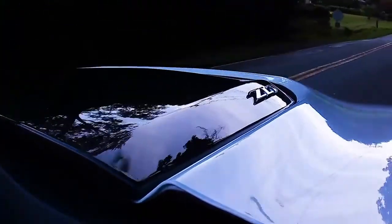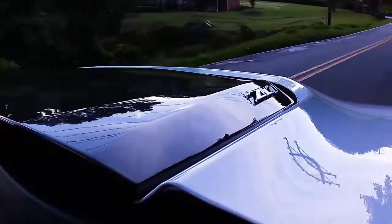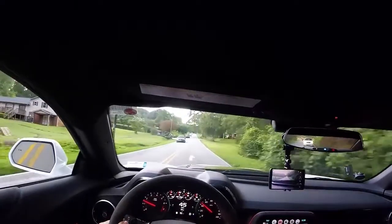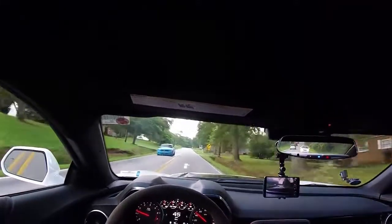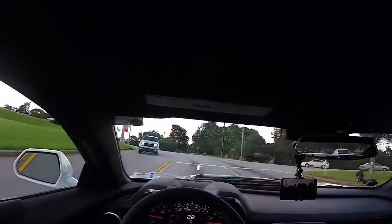Braking was really impressive. So I would say that even without carbon ceramic rotors, this would be really good at stopping on the track. I know on regular street conditions, it was extremely impressive how quickly the car could stop.